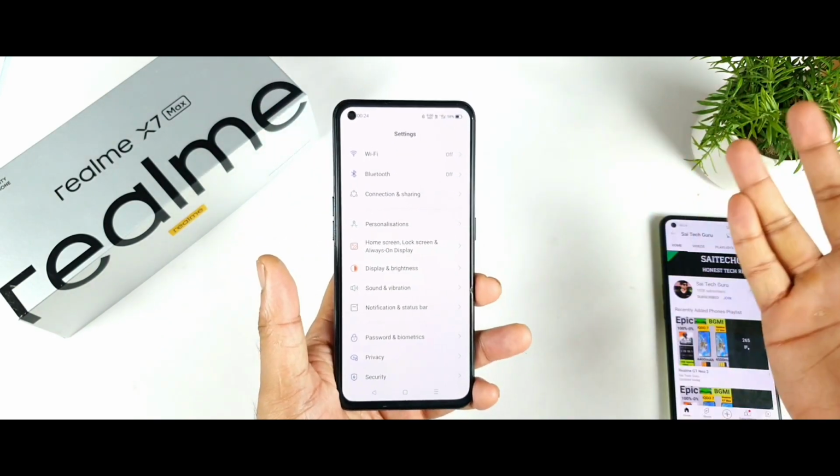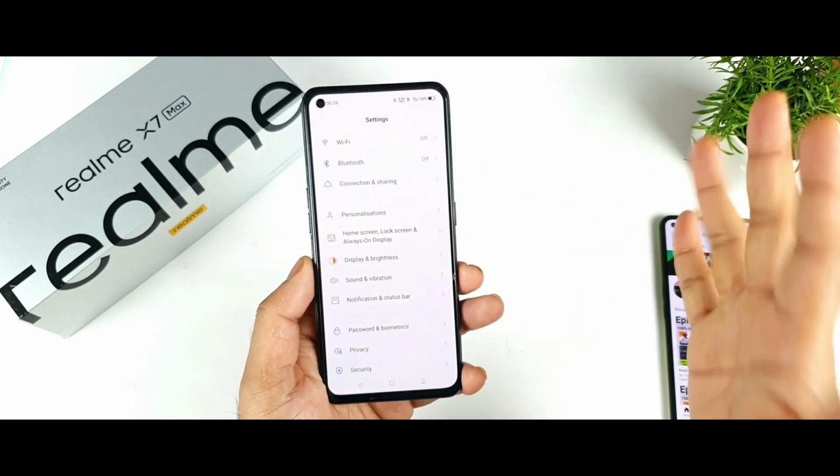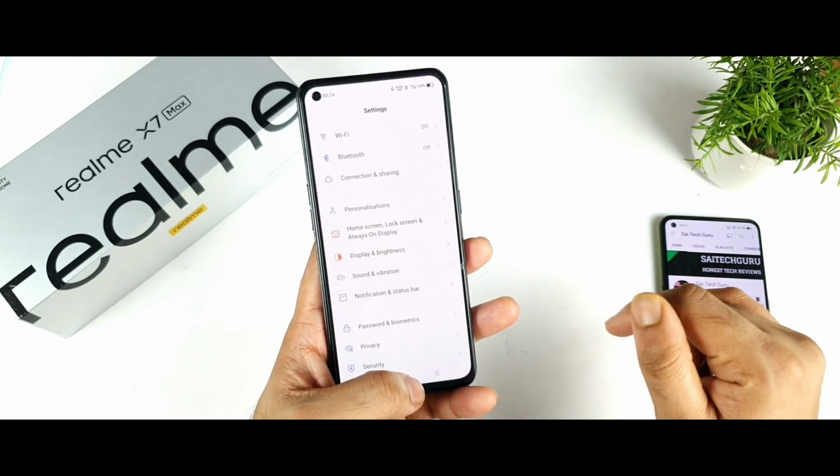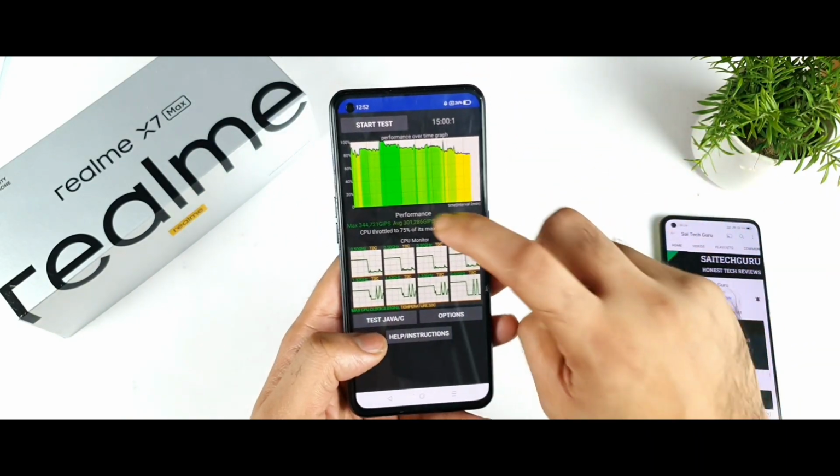Battery life, I need to do complete testing. After 2 days I'll try to upload. Performance wise, it seems to be okay except for 90 fps. That's another thing. Even the CPU throttling seemed to be good. It did maintain really good levels of CPU throttling.